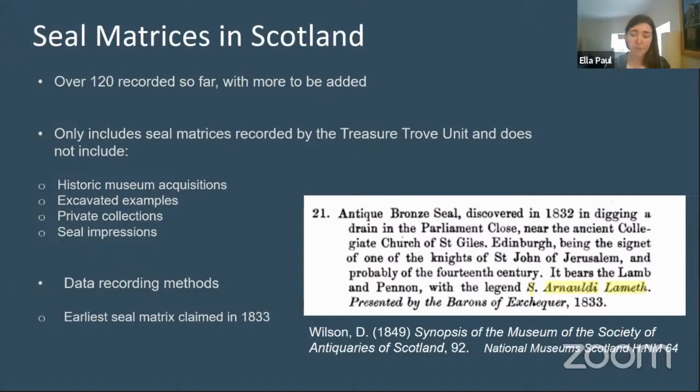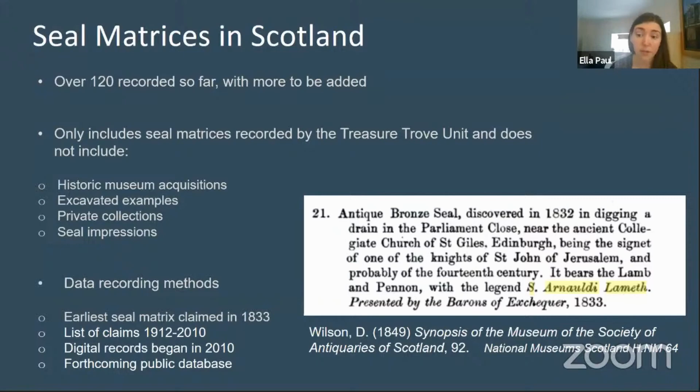It's one that resides in the National Museum's collection, and you can see the reference number at the bottom there. It's one that I've not managed to see yet, but I will hope to once I regain access. I should also thank my colleague, Dr. Hugo Anderson-Whymark, who's done a lot of the early research into the development of Treasure Trove, especially in the 19th century. We also have a list of claims, so claimed items that have gone into museums through Treasure Trove from 1912 to 2010.